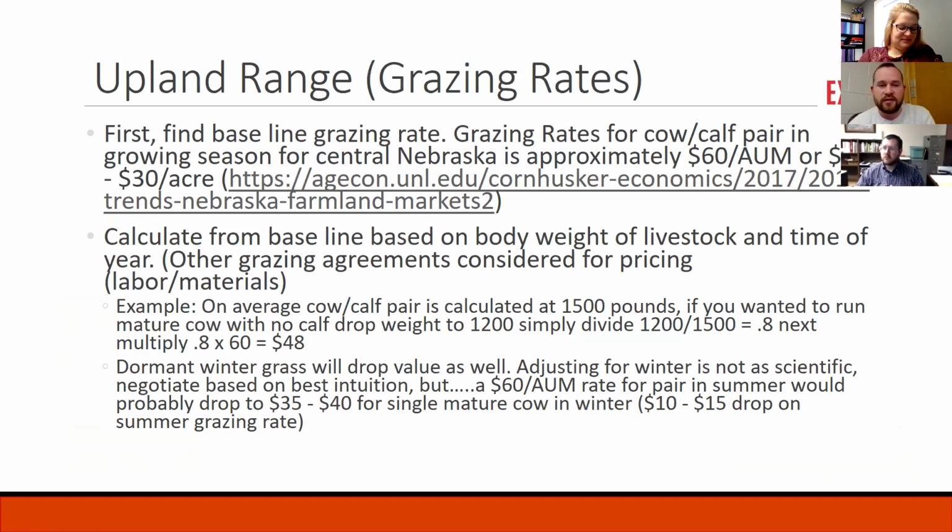Now, given the choice, I always encourage people to do it on a head basis, not on an acre basis. When you do it on a head basis, it's a little bit more work, but that's a good thing. It forces you to calculate an accurate stocking rate. If I'm leasing my pasture out to someone and I say it's $25 an acre, it's a very real possibility the person I'm leasing to is going to put as many cows as they can on that. So it's important to try to do it on a head basis whenever possible.